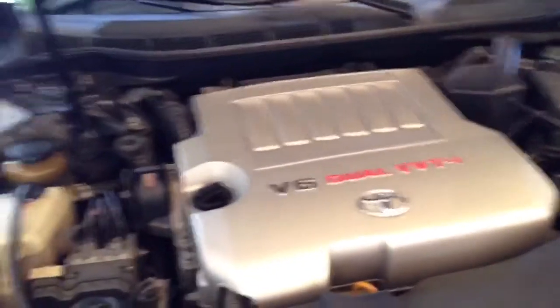Then also, check mo na rin kung may leak underneath the car. Diba? Kung may mga leak siya. Kung wala naman leaks, that's good. But also, to make sure na wala leaks, also, start the car and make sure na walang nagdi-drip na oil. Just to be sure.